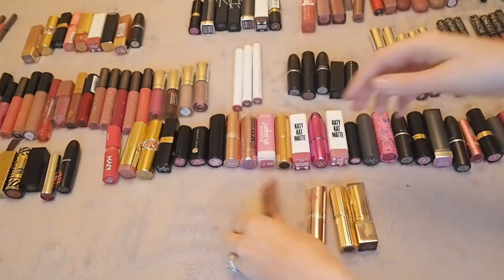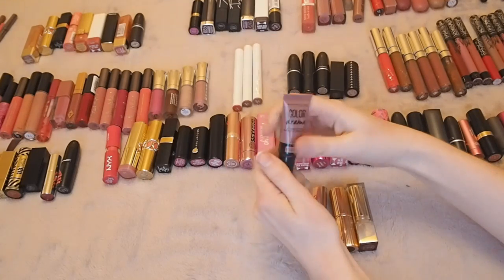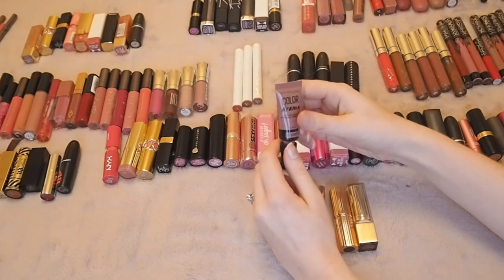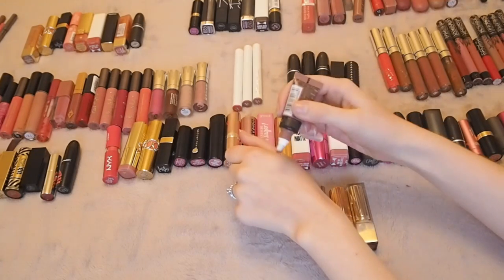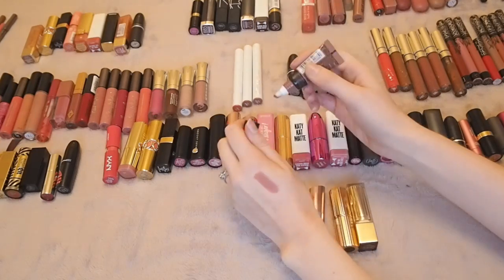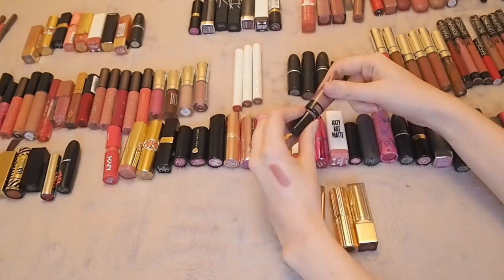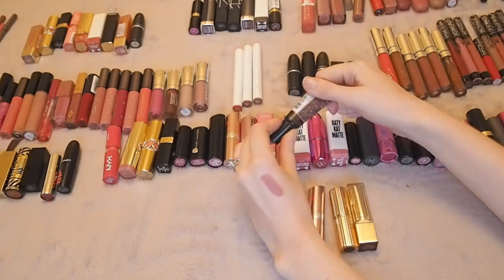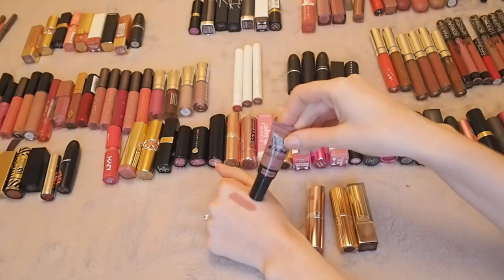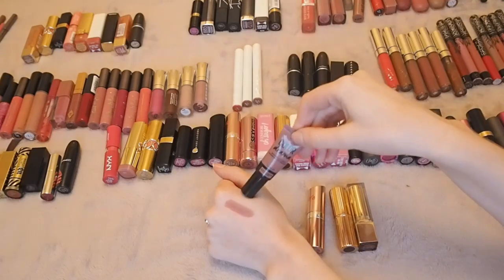Okay, this is really nice. This is a Maybelline Colour Drama Intensive Lip Paint in Stripped Down. Now, is this a liquid lipstick? I'm not really sure. It's really pretty. Look at that. It's just so nice. It goes everywhere. It is not good. Like, it's not good. Bye.